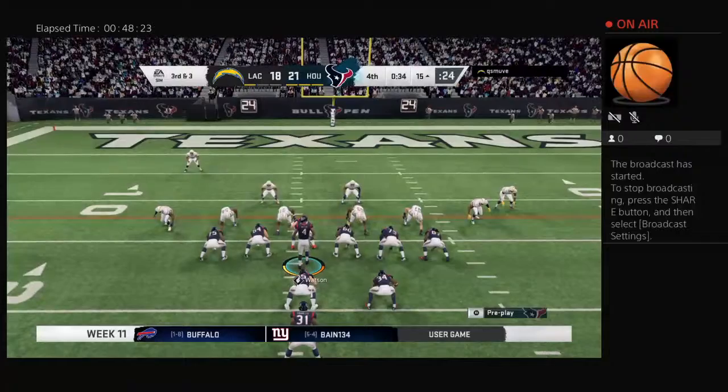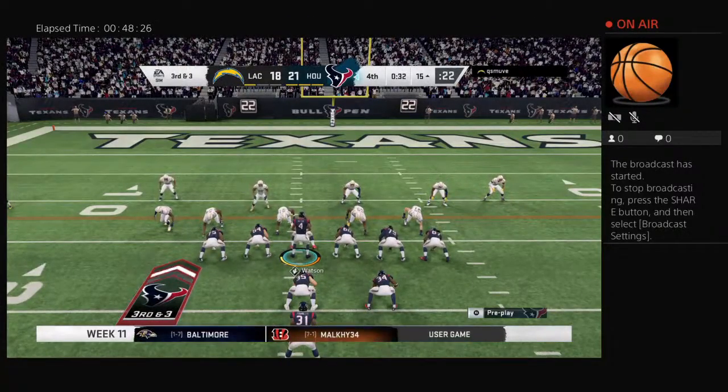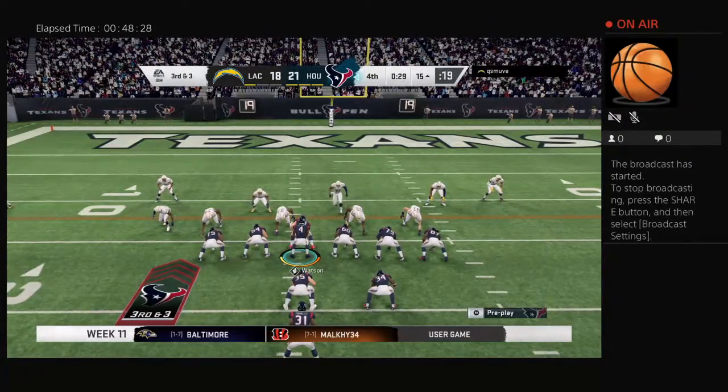Get set. 19. 64. Hey, get in the weight room. Switch.